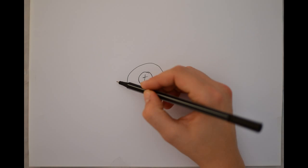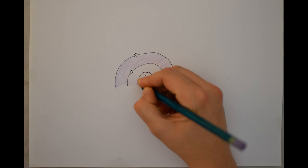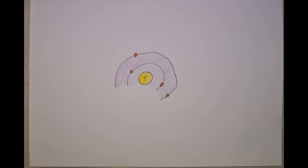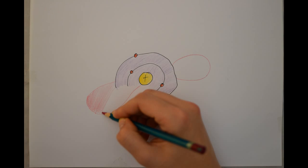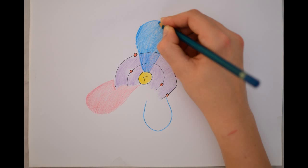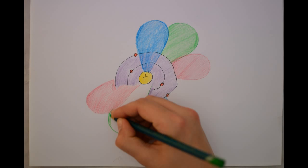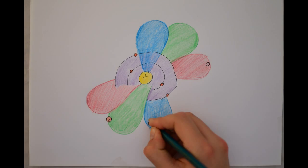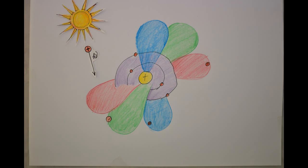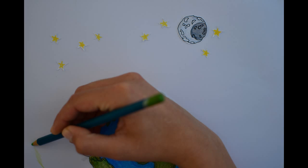Let's see how the ions are formed, using as an example the nitrogen atom. Nitrogen is actually the most abundant gas in the atmosphere. Like all atoms, it has a nucleus and a cloud of electrons circling around it. The nucleus is positively charged, and the cloud of electrons is negatively charged. An electron can be split from the cloud by a collision with high-energy particles coming from the Sun. This is why the ionosphere changes on a daily basis.